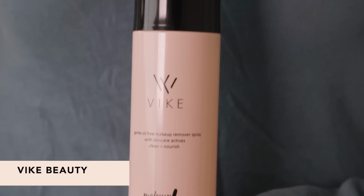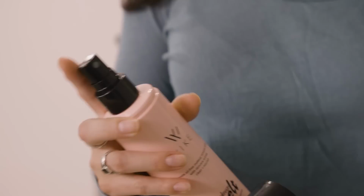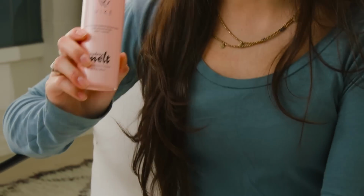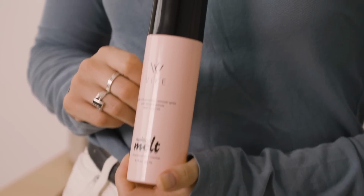Up next, Vike Beauty Makeup Melt. So this is really exciting. So this is oil-free. I personally don't have lash extensions, but for all my friends out there that do, the oil-free makeup melt is really important so that your lash extensions don't come out. I'm so excited because it is a spray, and so you will be doing less tugging and pulling on your skin, which we all know is not a good thing. It has 4 antioxidants to nourish your skin after removal. It's working even after you've used it, which is so exciting.